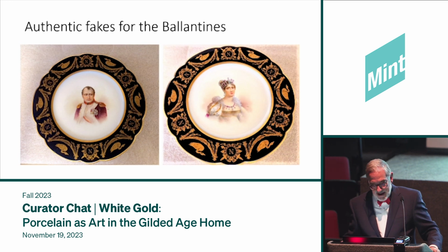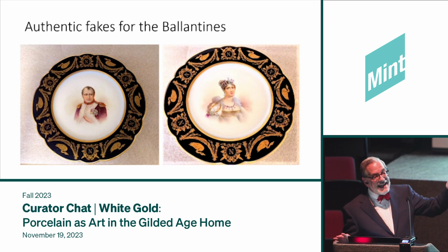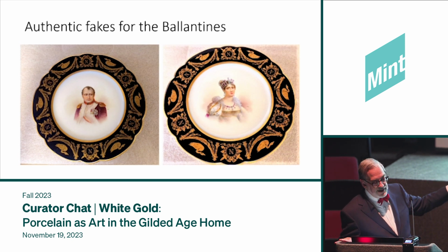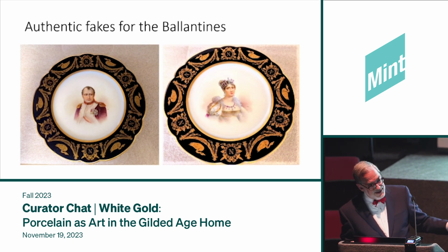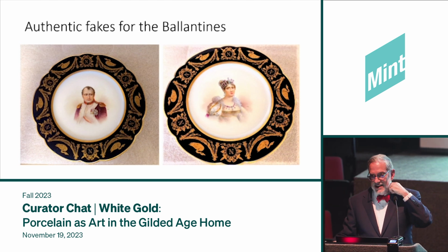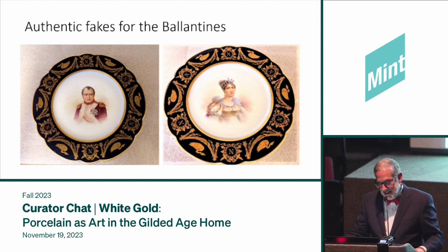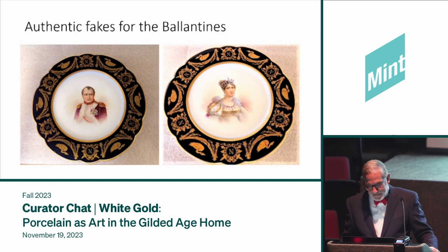So who knows? But I'm shocked, because Lenox never did anything this cheesy until well into the 20th century, after Walter Lenox was dead. I'm sure they didn't use decals while he was alive. But it's so interesting that these exist, and these are from the 1890s.